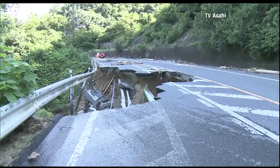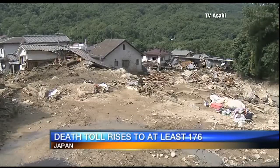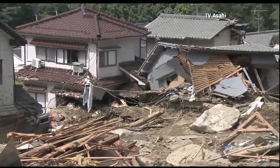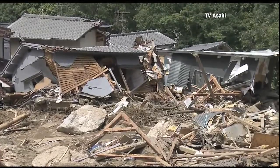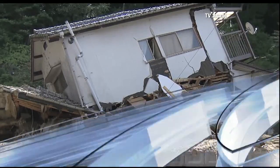Well, right now, Japan is dealing with one of the deadliest natural disasters to hit that country in years. Landslides and flooding caused by torrential rains have killed another 21 people. That brings the total of those killed in this natural disaster to 176. The Japanese Chief Cabinet Secretary says another 9 people are missing. Some 75,000 first responders have been deployed to the area for search and rescue operations.